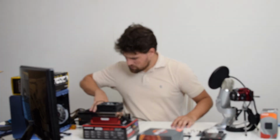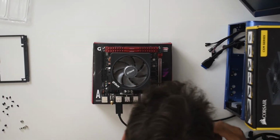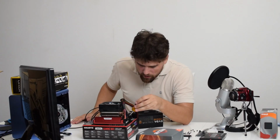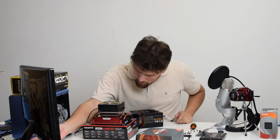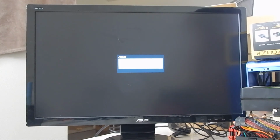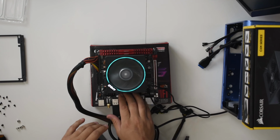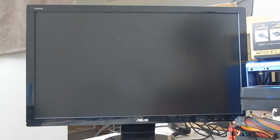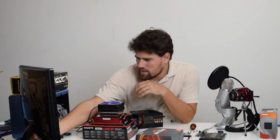Alrighty, moment of truth here, folks. We've got power, and as soon as I find the jumpers on this thing, we'll have it. There they are, and hey, there we go. Easy peasy. Monitor has power. Fingers crossed. Fan actually pushes some air. Come on, buddy. Like that, set to HDMI.